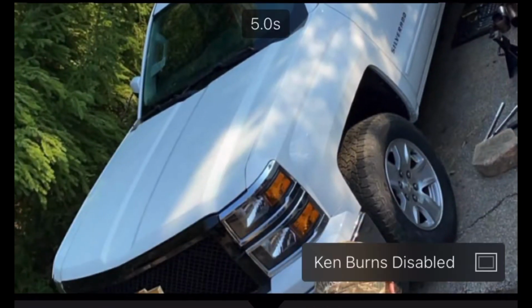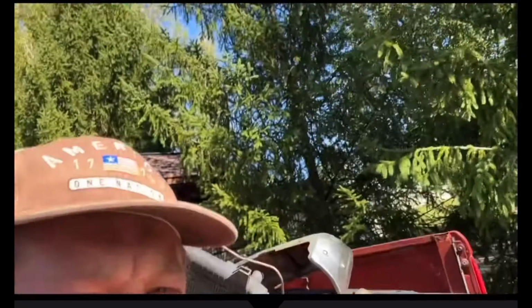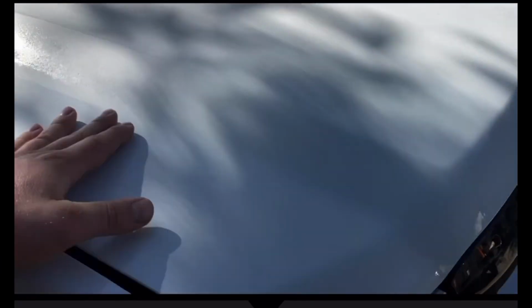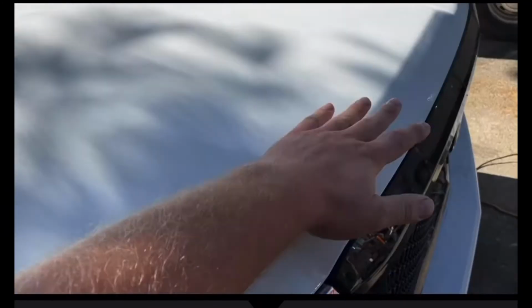I did run the truck for a couple weeks without the hood, which won't hurt anything. Now, if you leave it like that for years and years and years, of course, you're going to have problems, but overall, the hood turned out really well, and this is the silver hood that's painted up white, and you can see it matches pretty good.